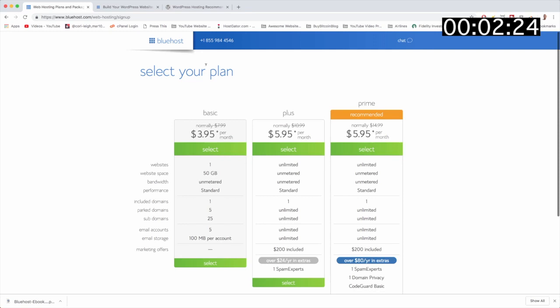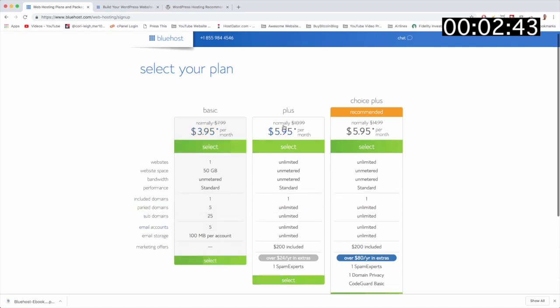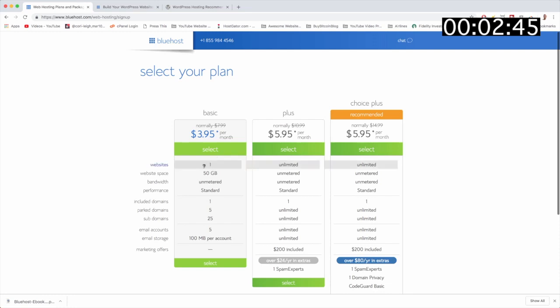Alright, and next we need to select our plan. So of course we're going to go with the cheaper option here on the left. It gives us our one website. We're going to get 50 gigabyte space, unmetered bandwidth, standard performance, all sorts of other cool features that you might not really even care about right now. The main difference between the basic and the plus is that the basic plan gives you one website and the plus plan gives you unlimited websites, meaning you can set up your friend's website, your other company's website, your family's website on the plus plan. But if you just want to get one website going like we do right now, the basic plan is ideal. And you can always upgrade at any point.